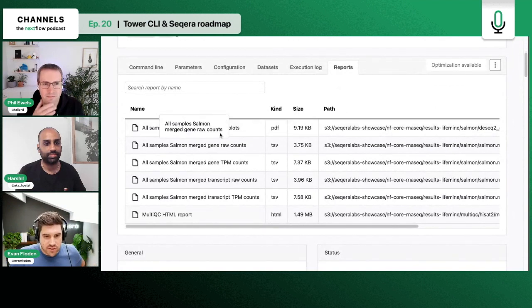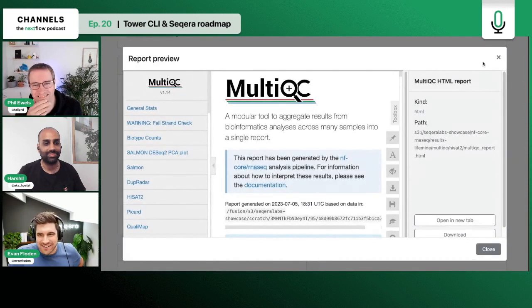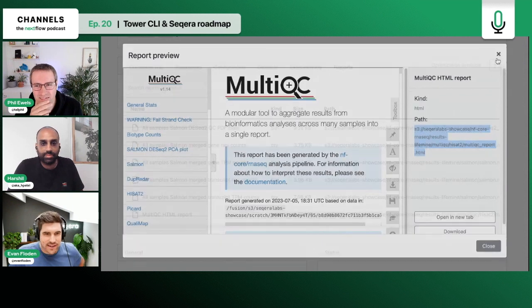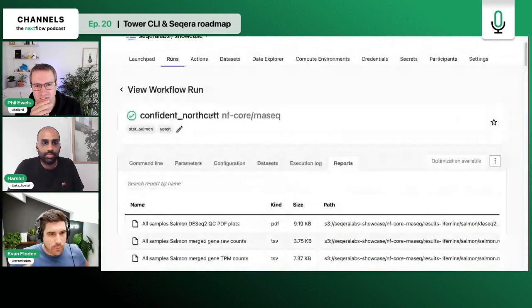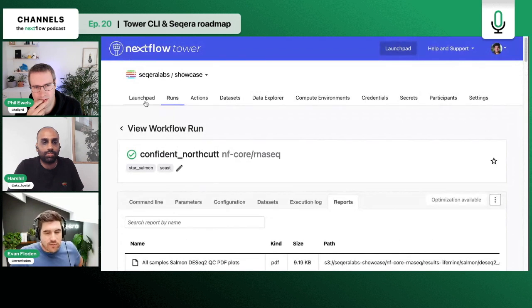For example, if I wanted to jump in to see a MultiQC report, I would be able to select that, and again, it's pointing to the original location of those files. And yeah, echoing what Harshil said, this is going to help debugging a lot. It's going to make it much easier and provide this seamless experience across the data, the execution, and the results as well. So that's one thing that we've been working on.